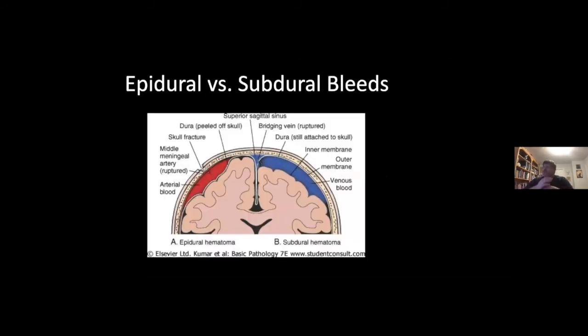This is a great illustration to drive home a little bit of these points. Epidural versus subdural bleeds. The red is an epidural hematoma or arterial bleed, and the blue is the subdural hematoma or the venous bleed. I don't think there's much to say about this slide other than to show it to you and point out where the dura is and where the bleed is relative to the dura. On the arterial bleed, there's a skull fracture to demonstrate the potential for traumatic injury there as well.